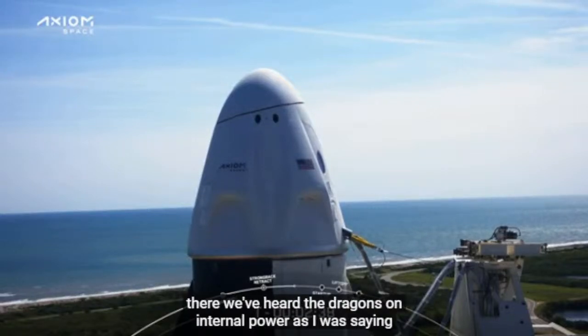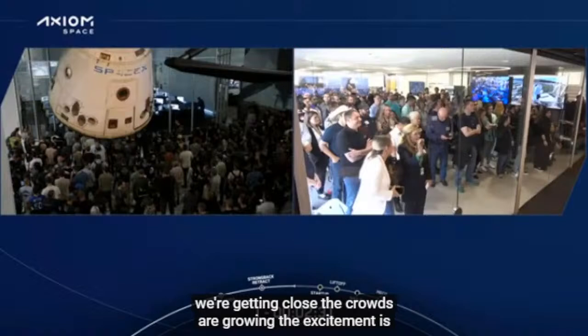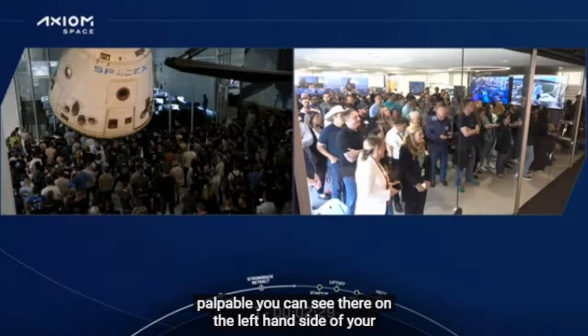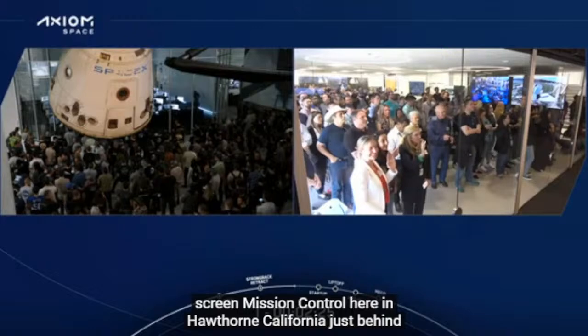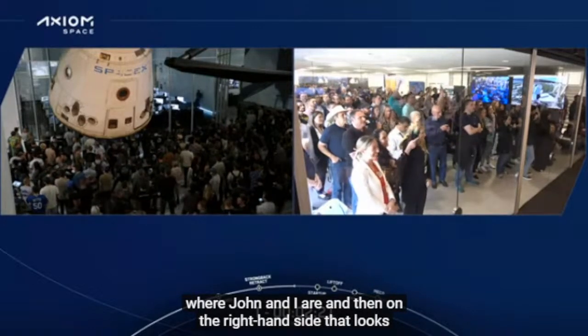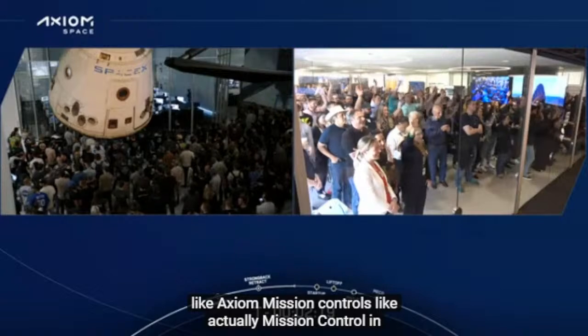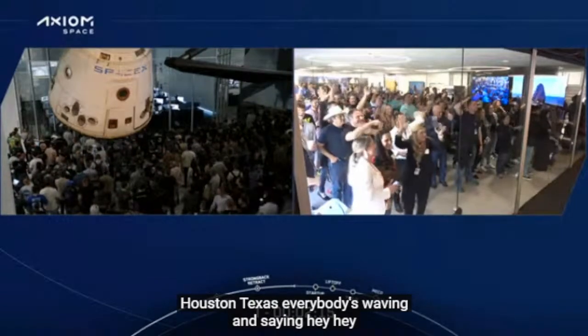All right, there we heard that Dragon is on internal power. As I was saying, we're getting close. The crowds are growing. The excitement is palpable. You can see there on the left-hand side of your screen, Mission Control here in Hawthorne, California, just behind where John and I are. And then on the right-hand side, that looks like Axiom Mission Control in Houston, Texas. Everybody's waving and saying, hey.